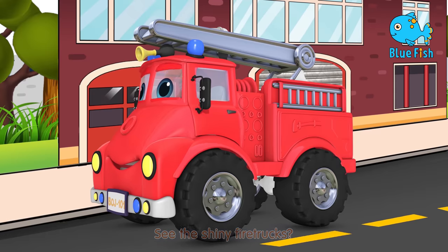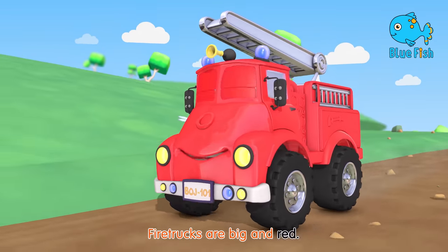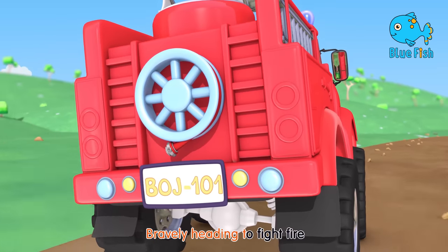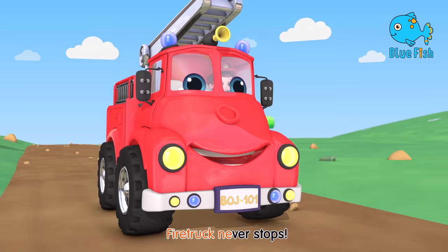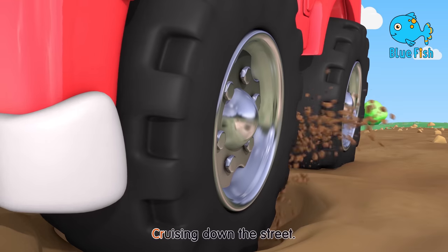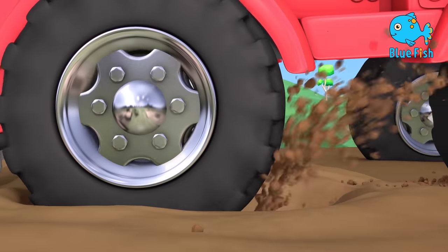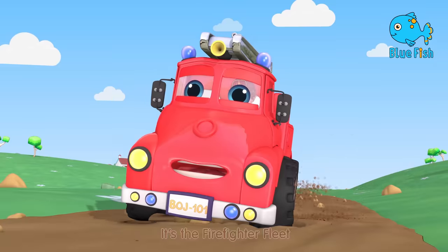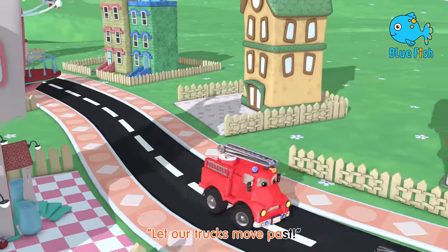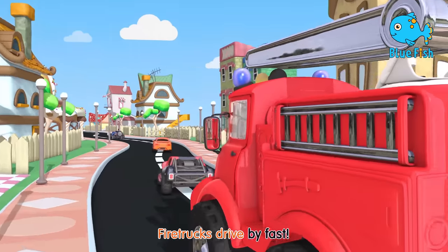Shiny fire trucks, it's the firefighter fleet. Fire trucks are big and red, they have hoses on top. Bravely heading to fight fire, fire trucks never stop. Here come the fire trucks, cruising down the street. See the shiny fire trucks, it's the firefighter fleet. Hear the sirens shout real loud, let our trucks move past. All the cars move to the side while fire trucks drive by fast.